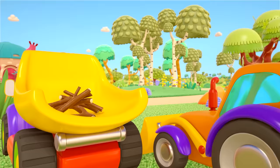Hop Hop calls Peck Peck over to help build a toy track. Let's go, birds! Let's unload the motorcycle. There are so many parts. That's all. Good job. Now you need to connect the parts properly to make a track for the cars.